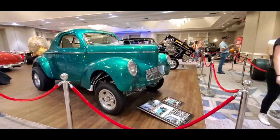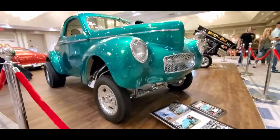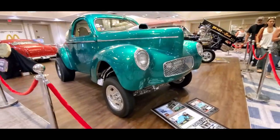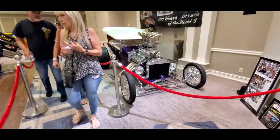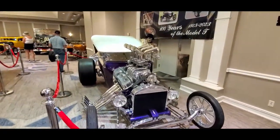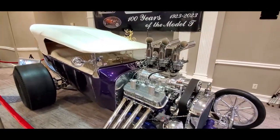What's a hot rod show without at least one Willys gasser? But this is the Dead Man's Curve Wild Hot Rod Weekend. You're going to see a lot more. I'm going to shut the sound off in a few minutes because of the music. Beautiful T over here. Now that's got the proper amount of stacks on it.